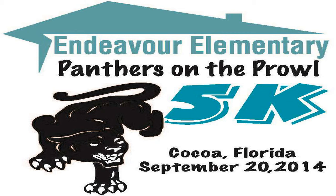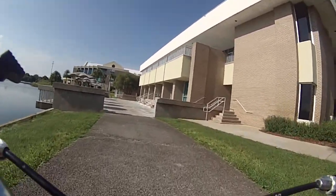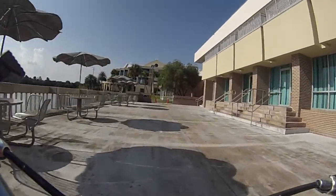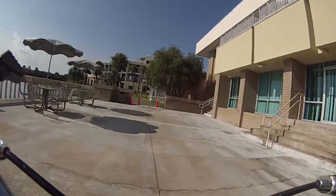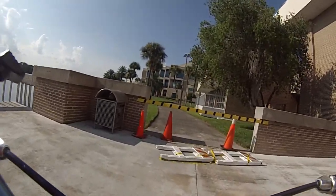The course starts off basically on the sidewalk of the trails going around the perimeter of the college. This barricade up ahead should be down day of race. If it isn't, we do have an alternate course around it.